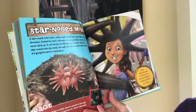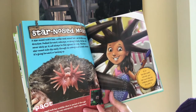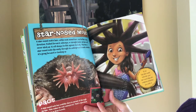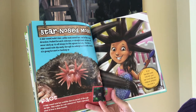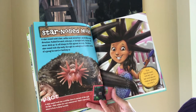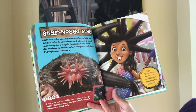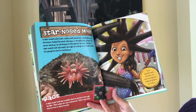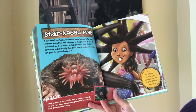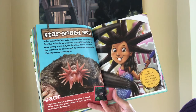A star-nosed mole's hair, unlike most animal hair, can lie flat in any direction, pushed forward, sideways, or straight back. Its hair will never stick up. It will always lie flat against its body. This lets a star-nosed mole slip easily through its underground tunnels, whether it's going forward or backing up.